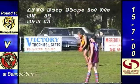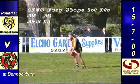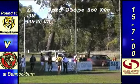Quarter time AFL, Bulldogs 2-3, Carlton 2-1. Also, Mr. Fanning informed me just a little earlier the Falcons had a win too. They beat Oakley by 3 goals.